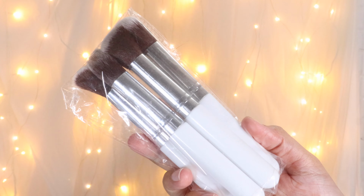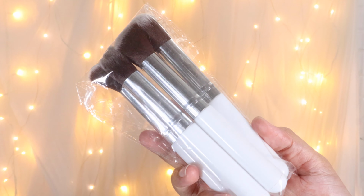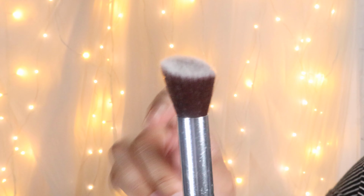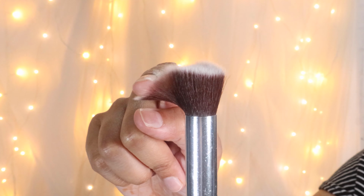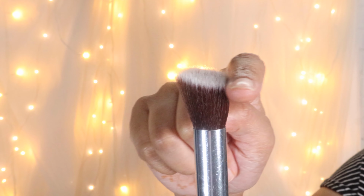Next, I got these set of 4 face brushes. I usually get comments on my makeup videos to talk about the brushes I use, and I usually get them from Amazon, so these are the ones. This is how the brush looks like, and it's really soft as well.